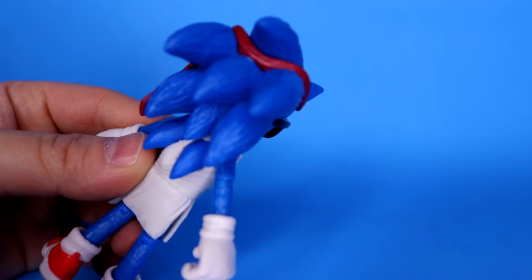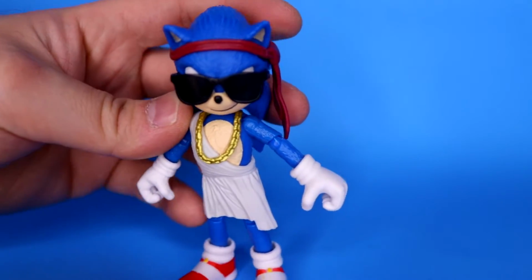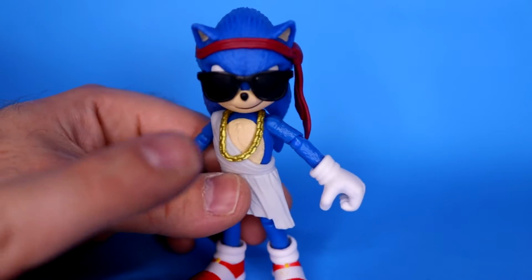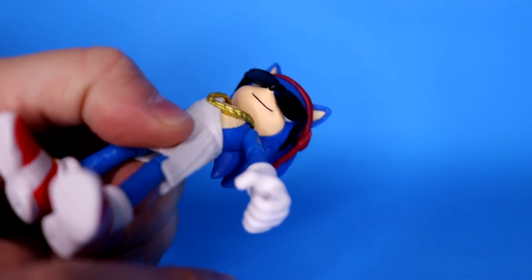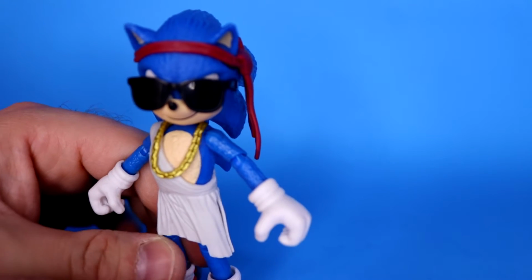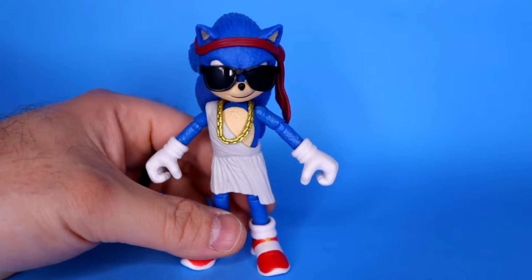But everything on him looks really good, like the little headband around his head, that looks pretty fine. But besides there being a toga around him, again, it's a standard Sonic figure. I couldn't tell you how his irises look because the sunglasses aren't see-through, but you can see hints of it if you move the figure around enough. But again, he's supposed to look cool. So overall, he turned out pretty good.